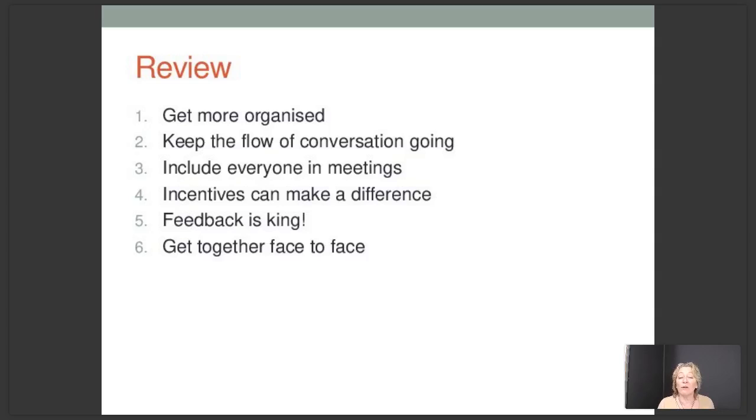Number 3, include everyone in meetings. As I said, I used Zoom just recently and it's actually not too bad. It's certainly miles above just telephone conferencing. So if you've got the opportunity, have a look at that. Google Hangouts is another one. So there's quite a few there that you can have a look at.